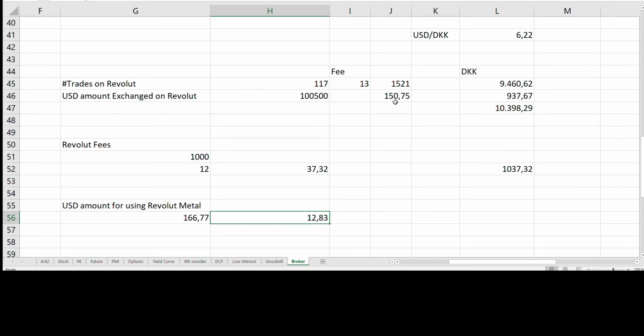And you can see up here that I actually paid an exchange fee of $150. So that means if this broker should be cheaper for me to use, I could actually only do one trade within a single year to have paid less than I have done on Revolut. So the freedom I'm giving up to use this new broker instead of Revolut is really a lot.